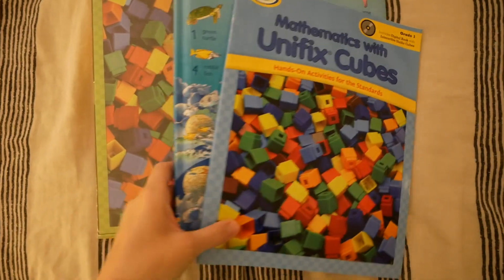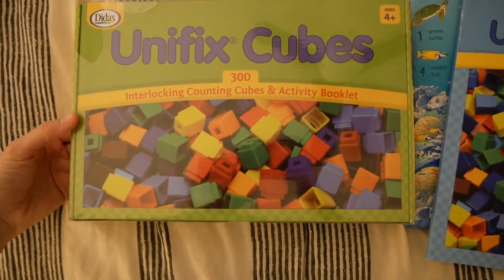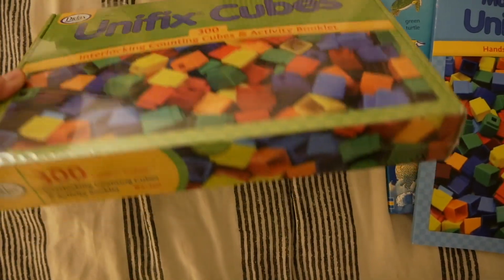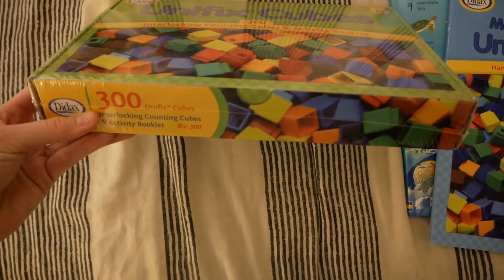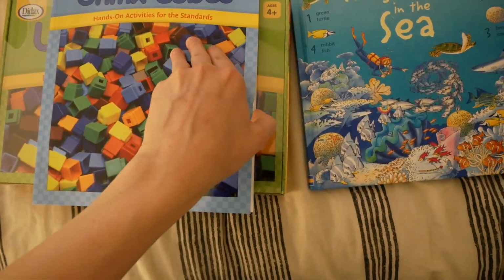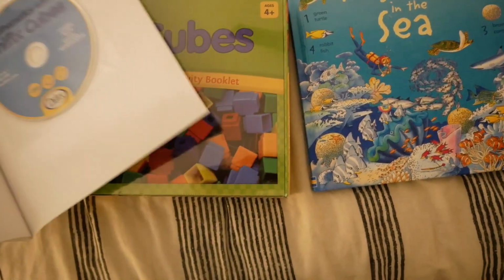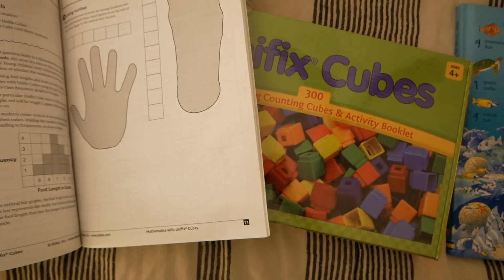So I ended up finding these Unifix cubes. I've wanted something like this for homeschooling, either cubes or those little counting bears. So this is a new in the package pack of these stacking cubes, and then it came with a book on how to do hands-on math, and this is actually for grade 1, but of course, I can adapt these for meeting my kids wherever they are.